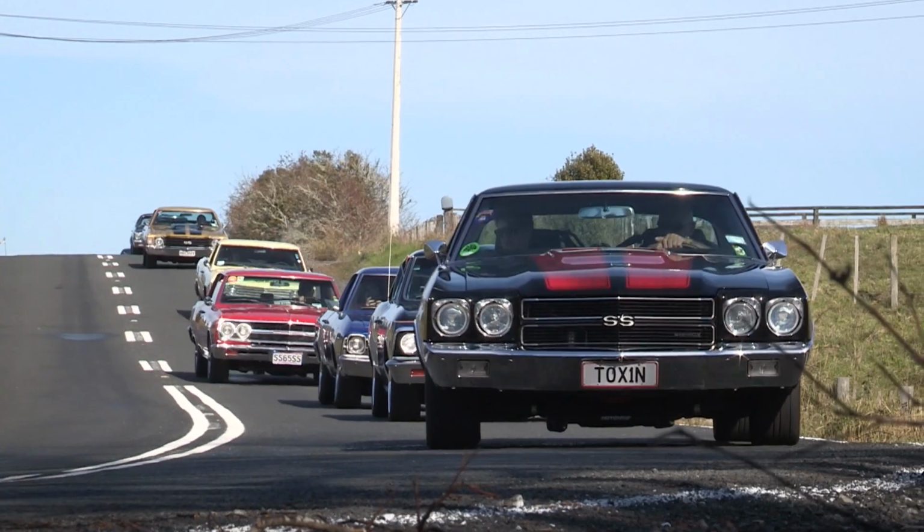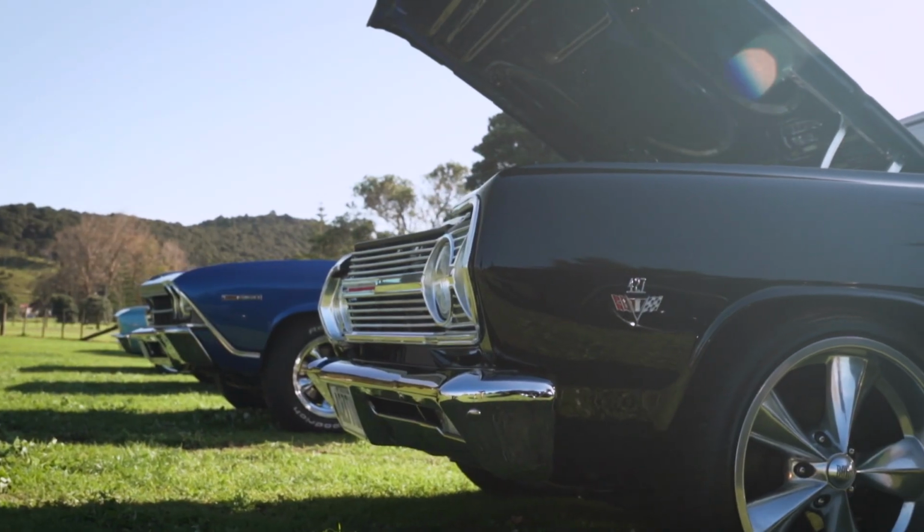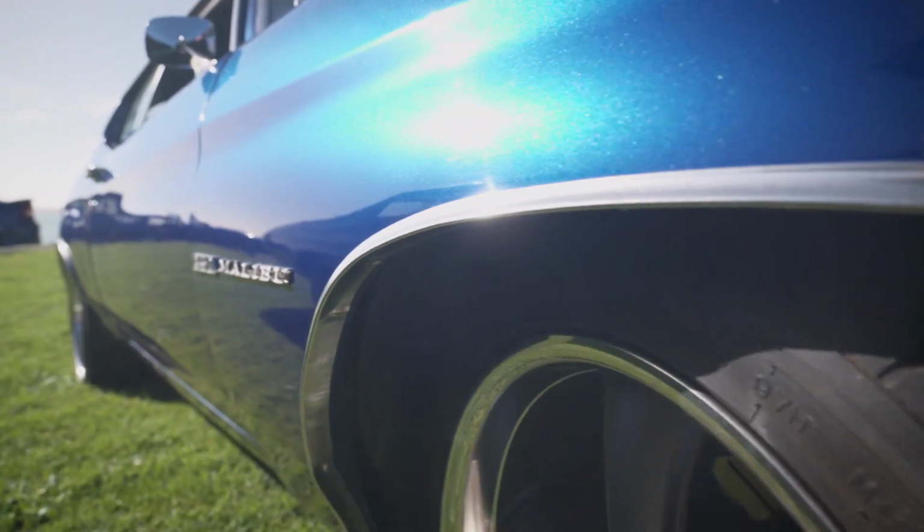a little bit more unique. It was the muscle car in USA, but in New Zealand, people just knew basically two genres of cars. One was a Camaro, one was a Mustang. And people are starting to pick up on that, and that's why the Chevelle community in New Zealand is growing quite quickly. And there's some pretty big engines going into some of them.